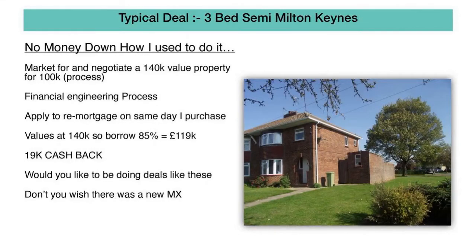So how did Mortgage Express work? Well, they allowed you to reapply to refinance a property that you hadn't yet bought, on the condition that you bought it first before you refinanced it, even if it was only for 1 minute. So with my solicitors, what they used to do, I used to get the survey done, get the valuation done. So this particular property valued at 140, I bought it for 100, pretty much a standard thing I was doing back then.